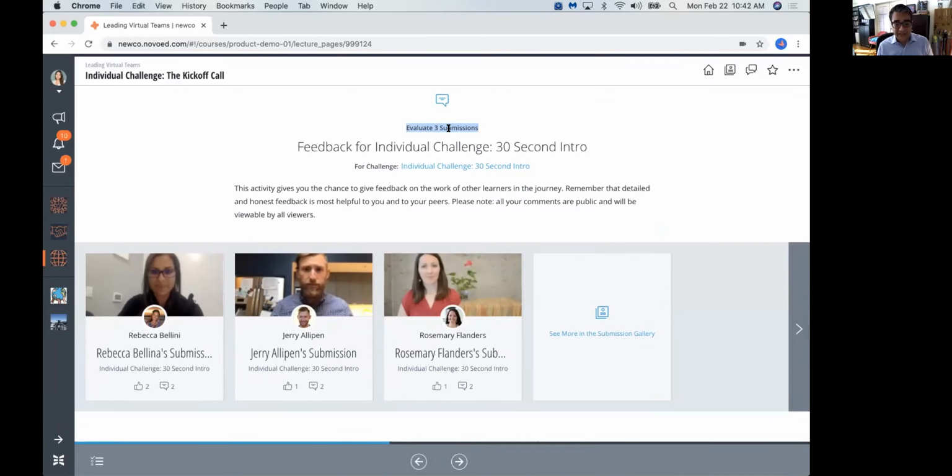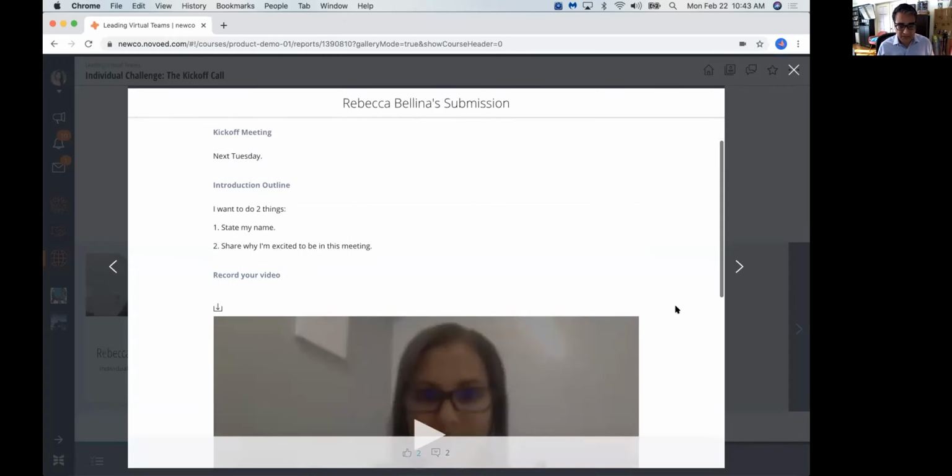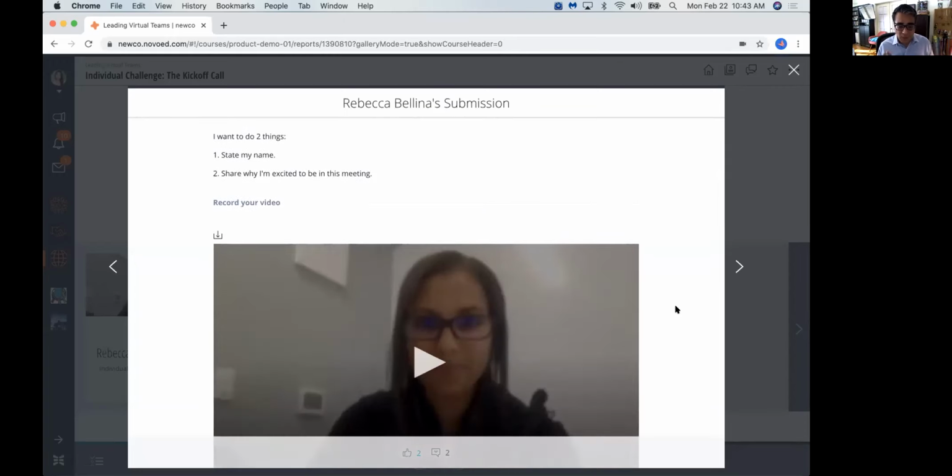We're asking the participants to engage in some peer feedback. This is an assignment, and it counts towards completing the program and getting your certificate. We're asking every learner to evaluate at least 3 submissions from their peers. They'll get 10 points or what have you for every feedback they submit. And we just made it easy to see in the gallery what other people are doing.